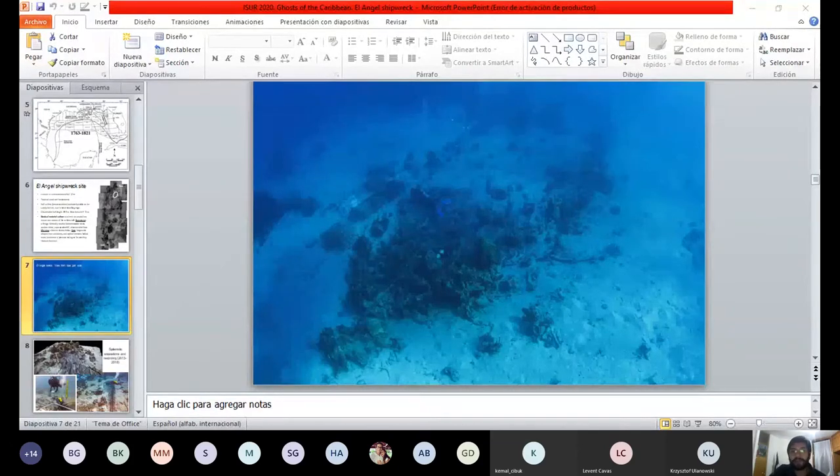Architecturally, the ship is very interesting because it follows the 18th century wooden shipbuilding traditions, but it presents several iron reinforcements due to the industrial revolution in the first half of the 19th century. We have here the keelson in a big piece of wood, and keelson sisters. Corresponding, number one is the logwood cargo, number two is the keelson, and number three is the keelson sister. Number four is the sailing of the shipwreck.